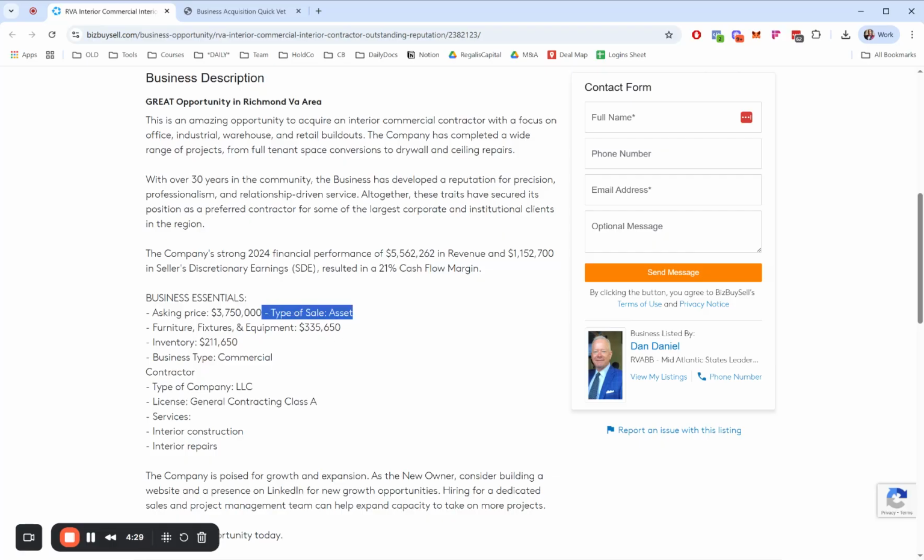So it's probably too early to tell whether that makes sense. 335,000 in fixtures, furniture, and equipment seems kind of low for a commercial company, but I guess because they're interior, they probably don't have heavy duty equipment. Like if they were doing a full build of infrastructure or a full build of a structure. So maybe that's in line, and it does exclude inventory. So maybe that's about right.